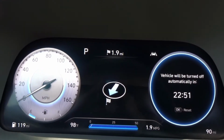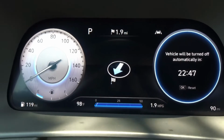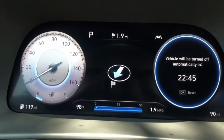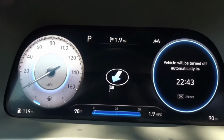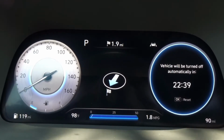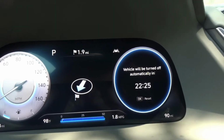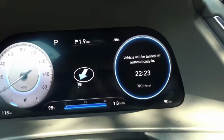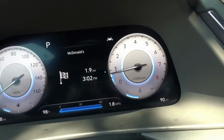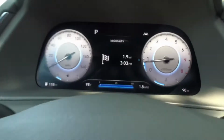But this digital gauge cluster is nice. You can't get this cluster in the sister vehicle, which is the Kia K5. You cannot get that in the K5. So if you guys want that feature, you're gonna have to get a Sonata. This is a 12.3 inch digital gauge cluster. You can cycle through your menus and whatnot.